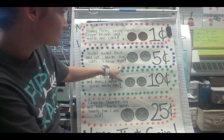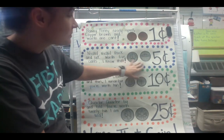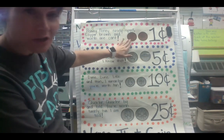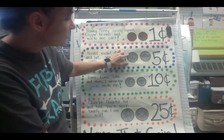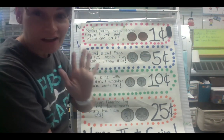I know that. Our next coin is a nickel, and it is worth 5 cents. I noticed that the nickel is a different color than the penny, and it's a little bit larger than the penny, but it's worth 5 cents.